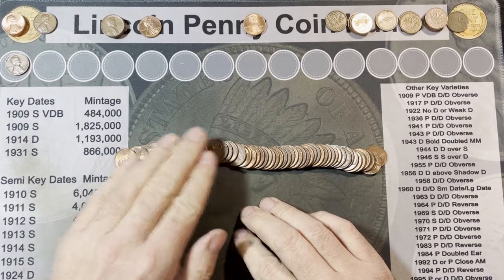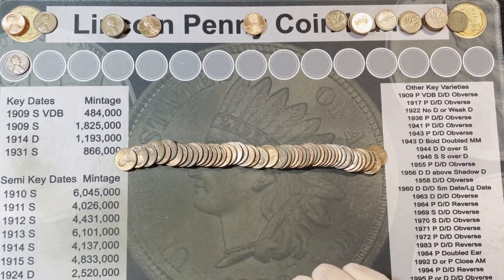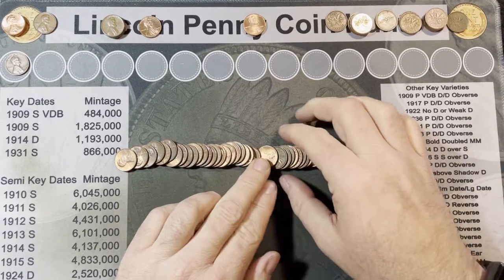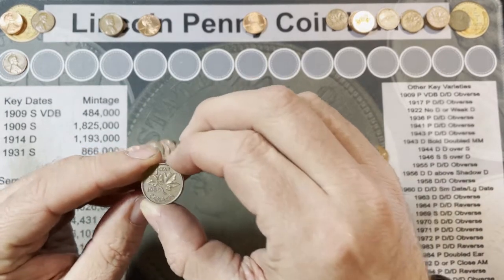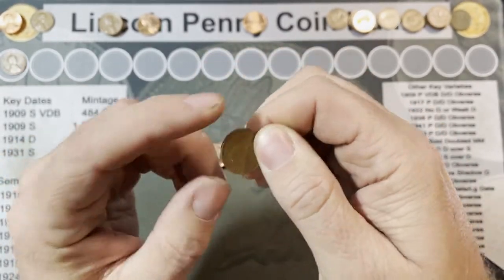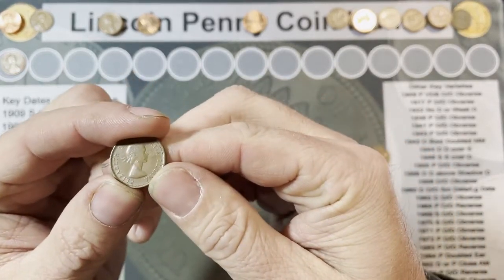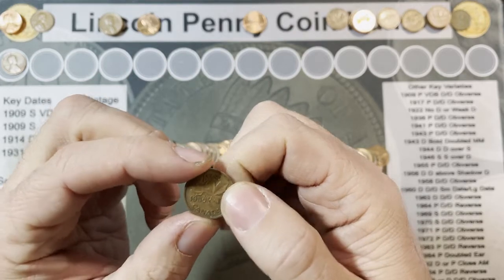And I'm not seeing anything off the top here. And hey, we're gonna get a Canadian right there. We're gonna pull a Canadian live. So let's take a look at that one. And that is a nice older one. That is a 1959. So you know what that is. That is the young head. So very nice. We're getting quite a bit of older Canadians.